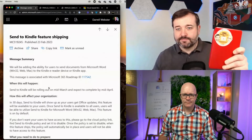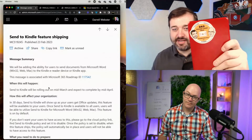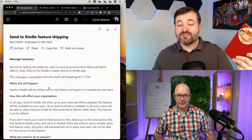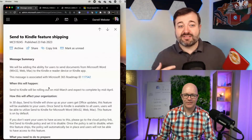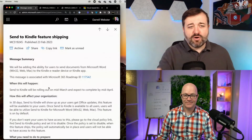So I have my Kindle here. Yes, it does have our sticker on it. So if you want to do that, people, I have stickers. Just come see me wherever you happen to come up and say, Daniel, I want a sticker, and I'll give you a sticker. But if you want to get that, fine.